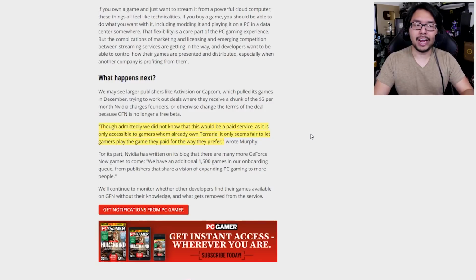Now, not all indie devs are on board with this. There are those who have denounced GeForce Now for opting in their games without asking them, without informing them. But my stance is GeForce Now is not taking away from game sales. It's just taking games people already paid for and giving them an extra thing they can do with that. And I just don't see that much wrong with it.